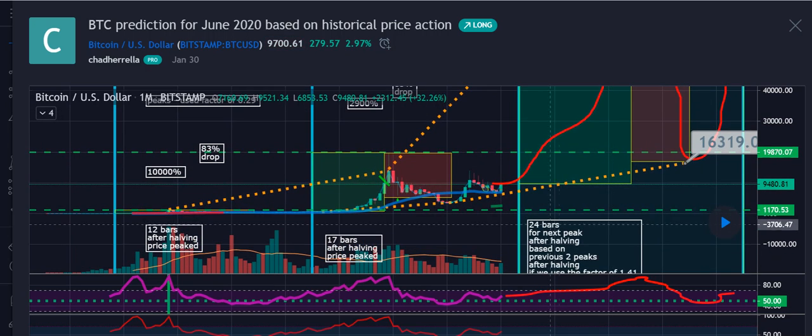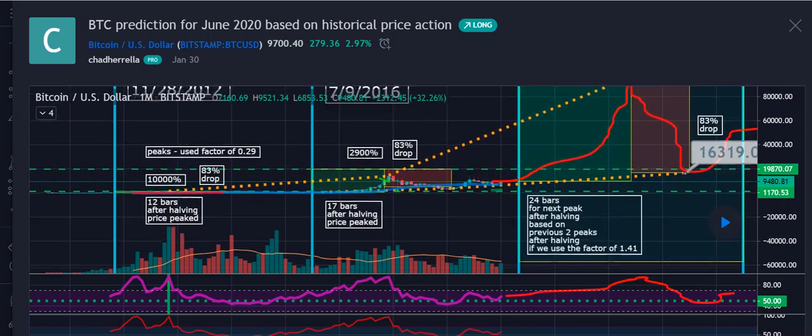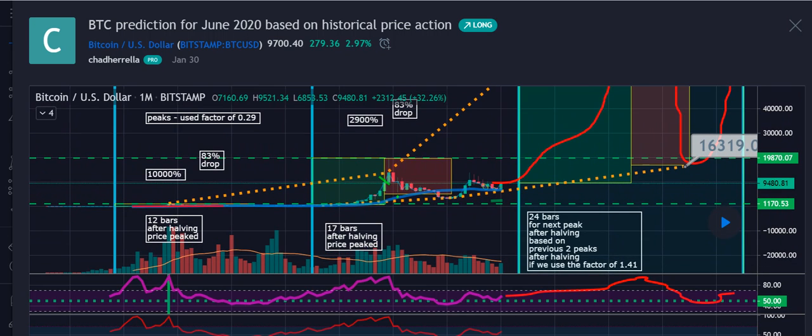So the prediction here is that after the first halving, we had 12 bars and a peak. Second, 17 bars and a peak. This is the 1 month chart, right? So each bar is a month. So for the third halving that we had in May, it should be 24 bars if we use the factor. What factor did we use? Did I put it here? Okay. Here, a factor of 1.41. So 12 times 1.41 is 17. 17 times 1.41 is 24. It's crazy, man. Like if you get the price, 20,000 times 0.029, peaks used factor of 0.29.